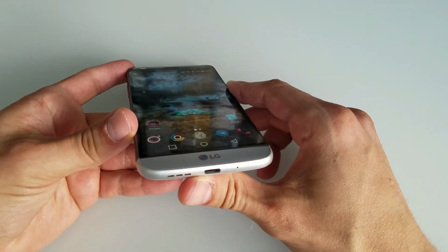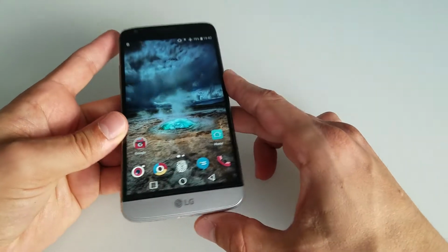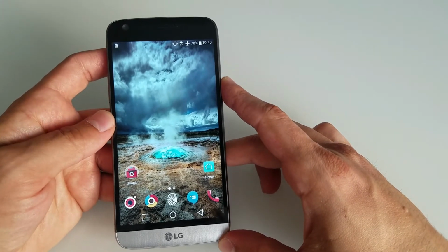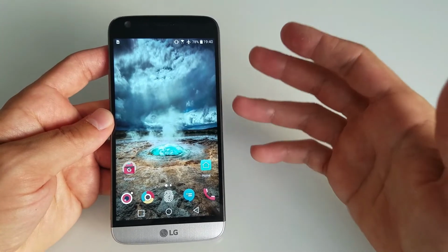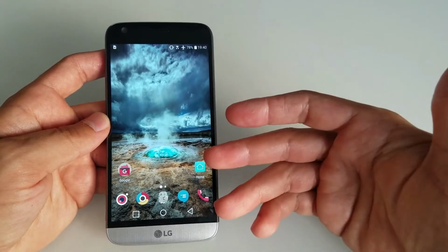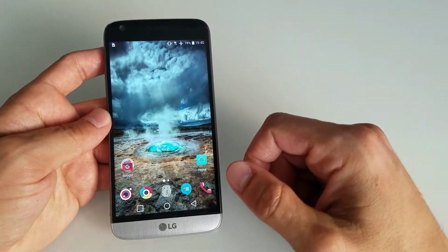But anyway, now when it comes down to speaker, we've got only one mono downfiring speaker, but boy is that speaker loud. No matter what environment you're in, you're gonna hear what's coming out of this speaker 100% of the time. The quality is pretty good as well, so I believe if any manufacturer continues to put a single bottom firing speaker, they should definitely follow LG and make it as loud as them. Let me show you quickly what I'm talking about.